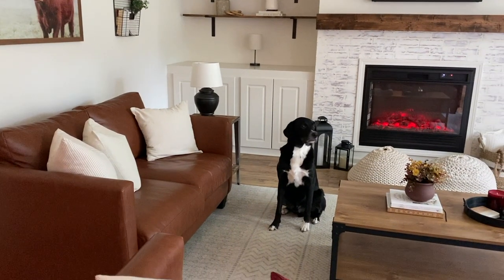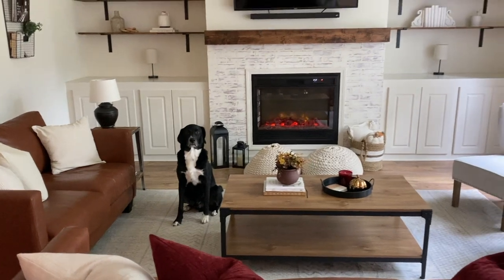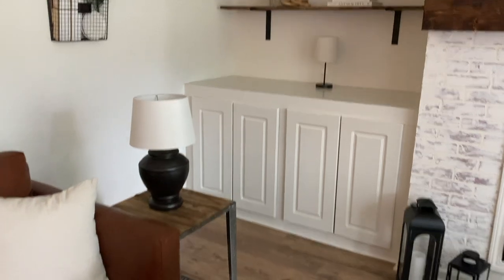My favorite spot to decorate for the seasons is definitely my living room because I have the open shelves that are so much fun to decorate, although sometimes they do give me some trouble. But for this season, I decided to go with mostly tones of brown and off-white, like I said, with a little bit of burgundy.